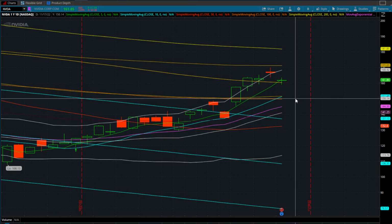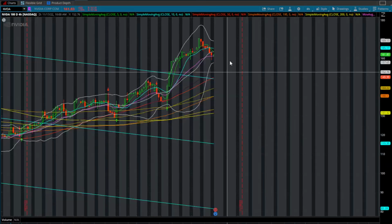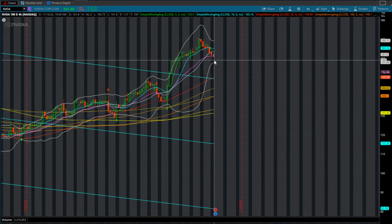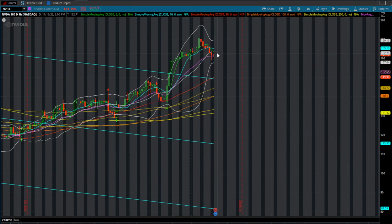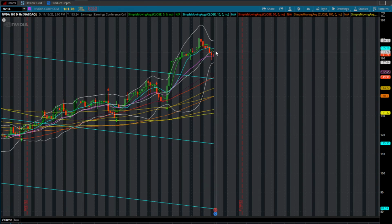If you are looking to swing, you're going to need to use the 4-hour chart or potentially the 1-hour chart. If you're going to swing long, I would definitely use the prior 4-hour candle as your stop of 159. If you are looking to go short, I would definitely use any close back over this 5-day moving average on the 4-hour chart, which is also the previous 4-hour high, and that price is sitting at 163.50. So you're giving yourself about $1.50 room both sides of the potential trade.